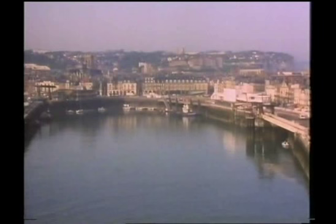One of Normandy's most important fishing ports is Dieppe.